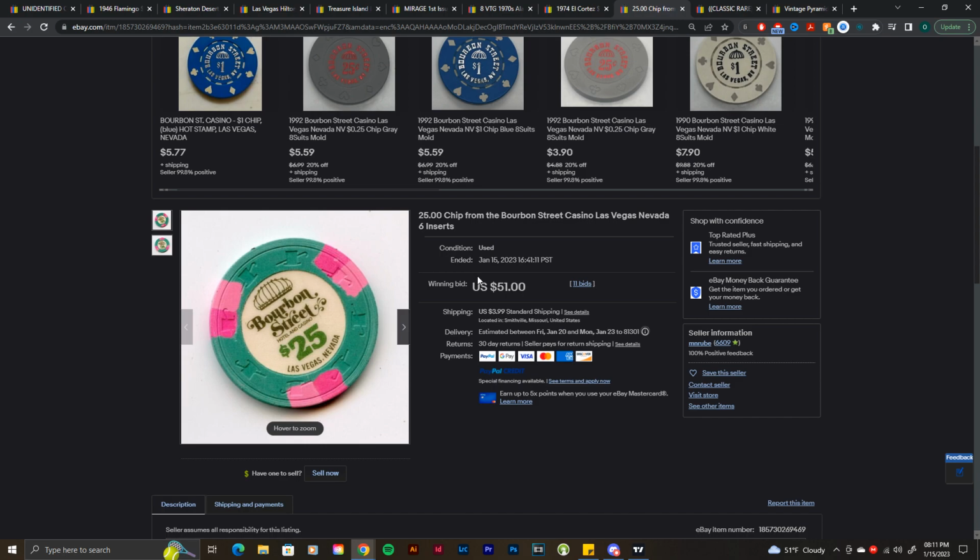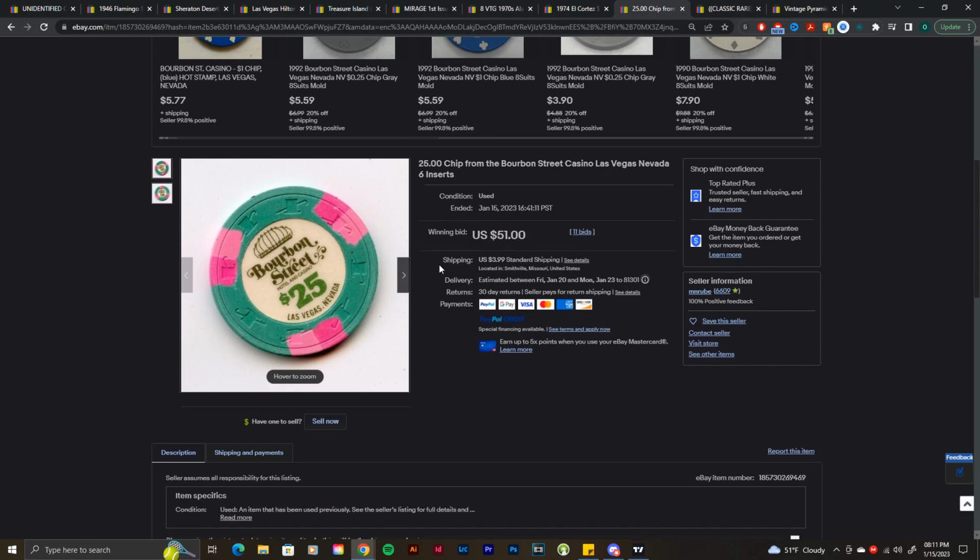This one blew me away. Bourbon Street 25 sells for 51 bucks. If I remember correctly, this chip used to be like 12 or 14 bucks, like two years ago. That's probably obviously before everyone started building Bourbon Street sets, trying to find 5s and 100s primarily. The 25s I've never really seen in quantity, let alone trying to find them in singles nowadays. You don't see them too often, and Bourbon Street 5s are selling for like 20 or 25 bucks a piece. This one sold for 51 and it's a 25.